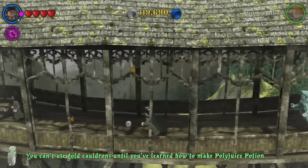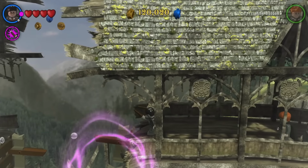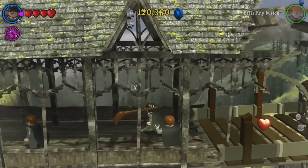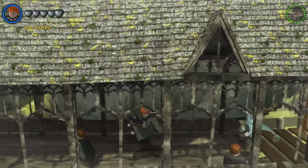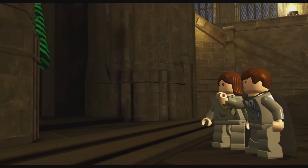Okay, we can't use the gold cauldron yet because we haven't learned Polyjuice Potion yet. Are we going to learn how to do that later? Okay, what's going on? Whoa, we just rebuilt the entire bridge. That is wild. Okay, can we still use the stick? The broomstick? Okay, let's get on the broomstick and let's fly away over here. Oh, I thought that maybe we'd be able to go through the loading zone.